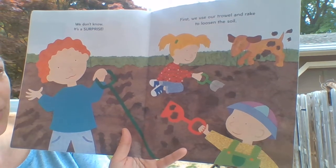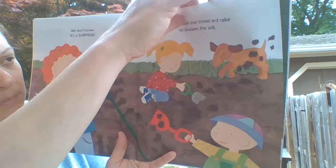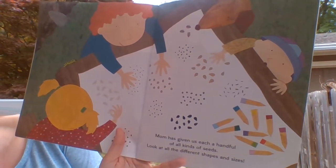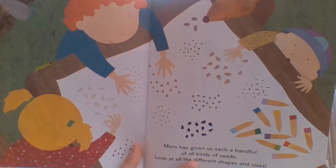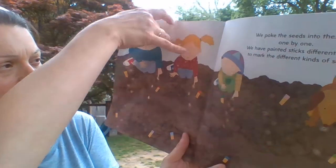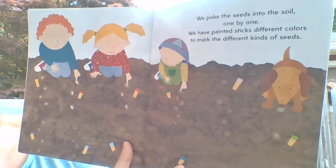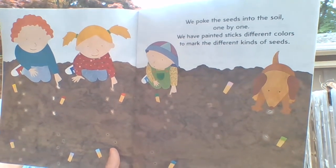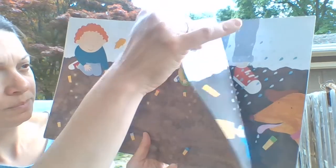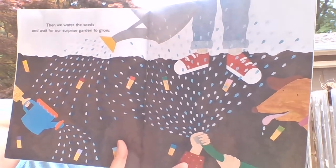First, we use our trowel and rake to loosen the soil. A trowel is another word for a shovel. Mom has given us each a handful of all kinds of seeds. Look at all the different shapes and sizes. We poke the seeds into the soil one by one. We have painted sticks different colors to mark the different kinds of seeds. Looks like they sorted those seeds before they put them in. Then we water the seeds and wait for our surprise garden to grow.